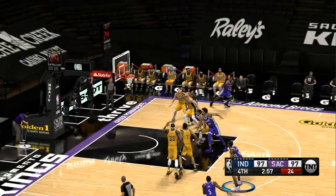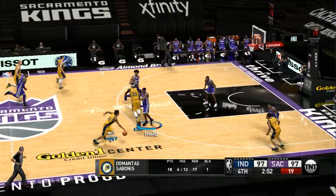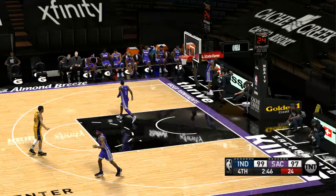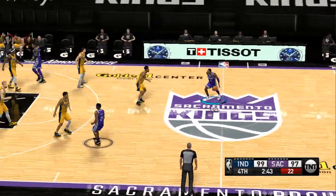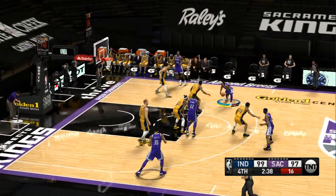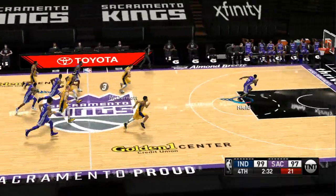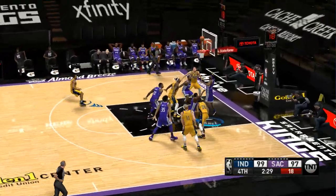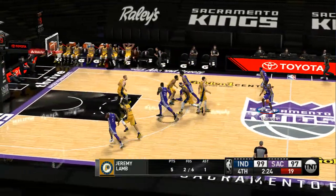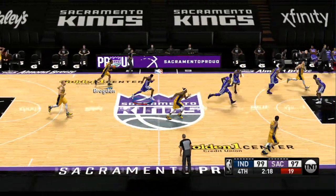To take the lead. It's rebounded by Indiana. That's good. Here's Fox. And Turner with the block. And here's the fast break. Here's Lamb. Sacramento grabs the miss. Hill's got his 3rd rebound tonight. And a poor shooting performance for him today, but luckily for them, a lot of his teammates have come through.